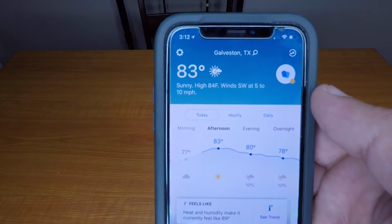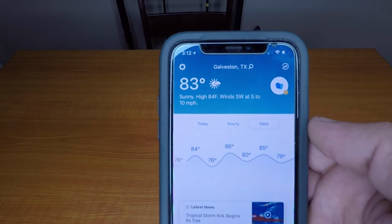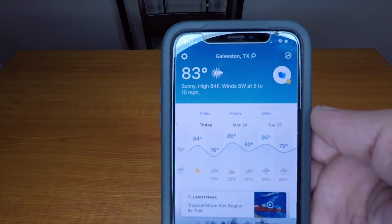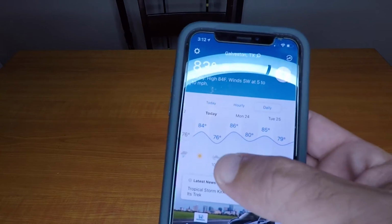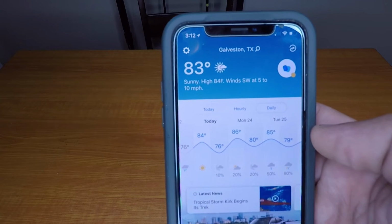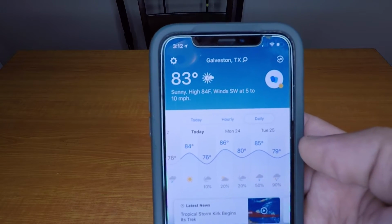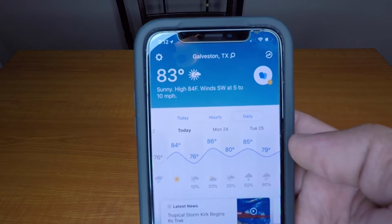All right, so when I go to this, I'm generally looking, here, we'll go daily. So these are the next couple days. So I'm looking down here, it's going to show the rain percentage. We got 10, 20, and then, looking at Tuesday, it goes up into the 50, 90%.